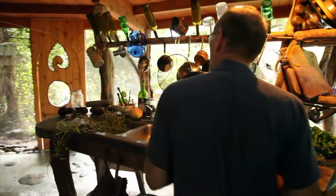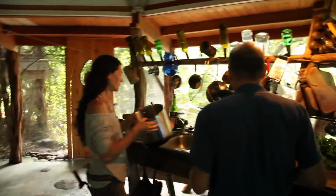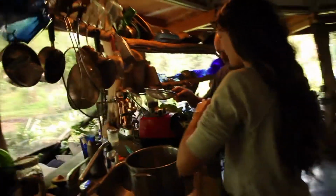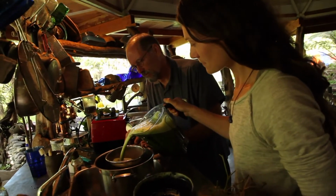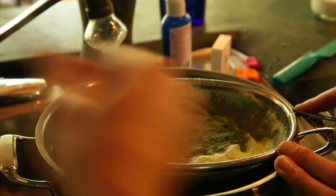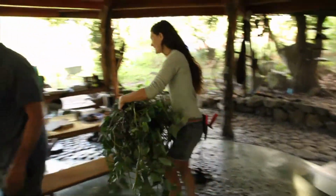I got this big pot over here. Do you want to just put it directly in the pot? Yeah, let's do that. There we go. Add water to these. There we go. And we can blend up some sweet potato leaves. Yes. Well, I just pulled it out. I was like, what is that?